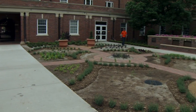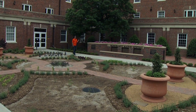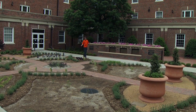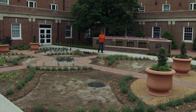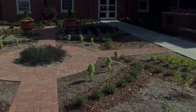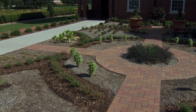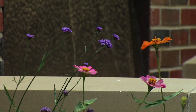Welcome to the newly installed Price Gardens here just outside the entrance of the Atherton next to the Student Union at Oklahoma State University. We're really excited about this garden because this is our first donor-funded garden that we've done since I've been back on campus. And again, the exciting part is all of the design, including the garden landscape and the fountain, was all custom designed by my staff, so I couldn't be more proud of them.